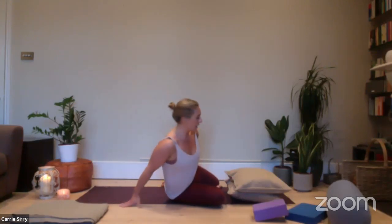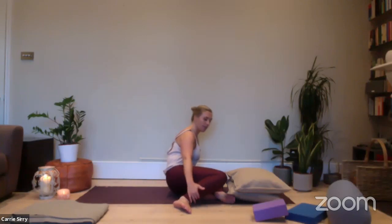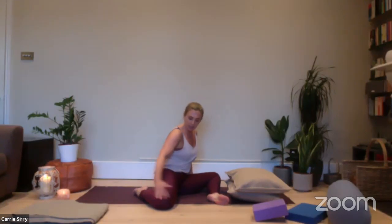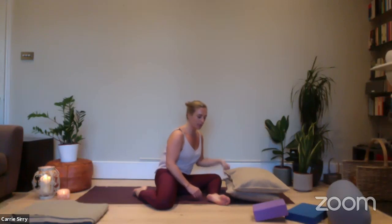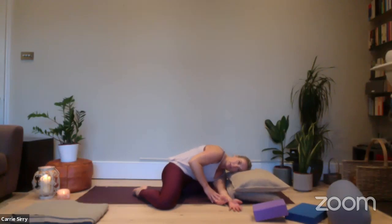We're going to swap the legs over now, so bringing the left shin so it's parallel with the front of the mat. Take that right leg behind you into your sort of staggered bend here. We're going to come into your sleeping pigeon on the opposite side. So start to bring the left shoulder down towards the left shin. And then dropping the head down towards the pillow.